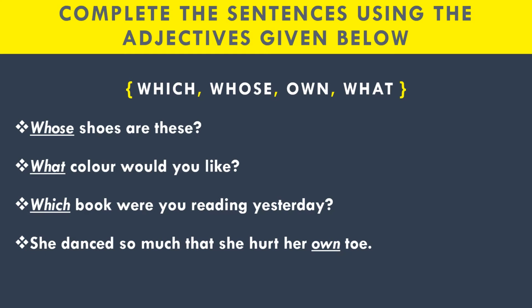Now the answers of the first exercise. Whose shoes are these? What color would you like? Which book were you reading yesterday? And she danced so much that she hurt her own toe.